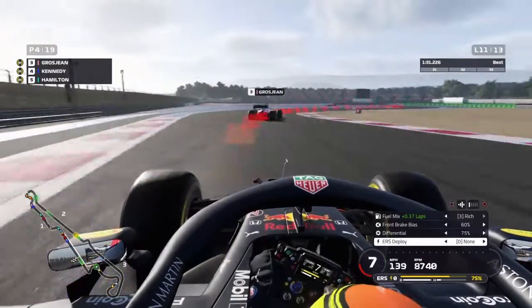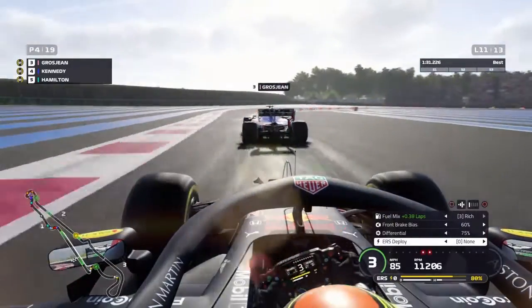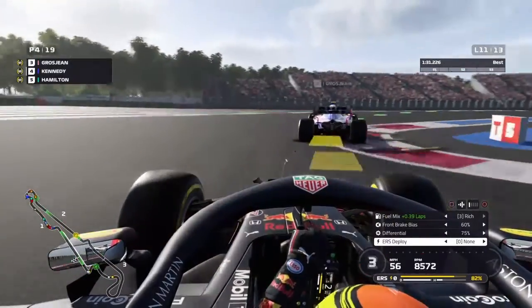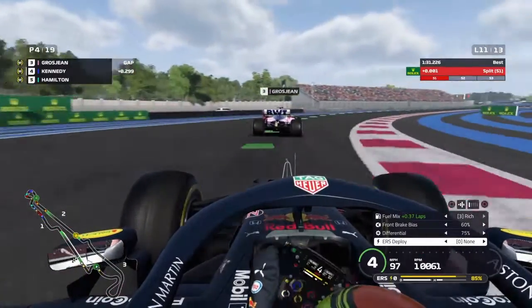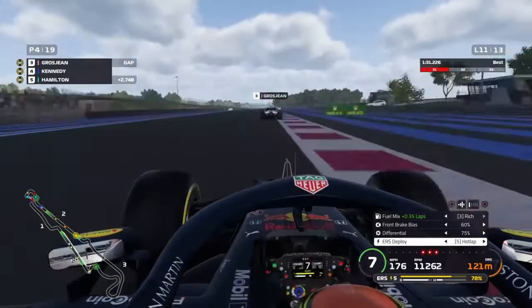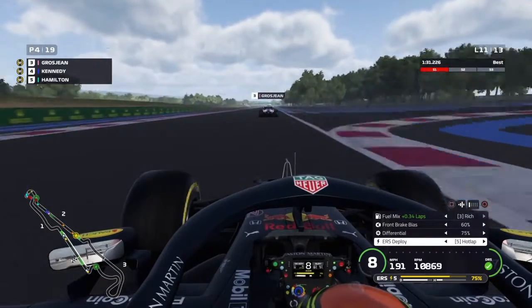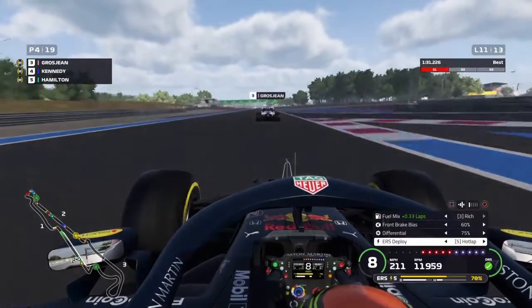It's great stuff. I think they're a little bit weaker in the corners. Grosjean seems to be a little bit slow here. It seems like we might be able to get past for P3. Here we go, lining him up. 3 laps of fuel to go now. Hamilton hasn't been able to stay with us. As here we go. Down into the chicane.